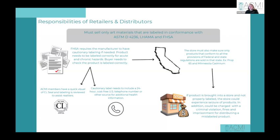If this isn't followed, and a product is brought into a store and is not properly labeled, the store could experience seizure of that product, which leads to a loss in money. You're not going to be able to sell it. In addition, there could be a charge with a criminal violation or a fine. So it is pretty serious about making sure that the labels are on there, everything's labeled correctly, and that the paperwork behind it is accurate.